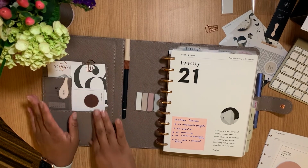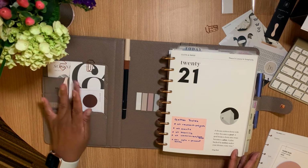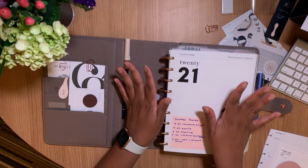And they're so easy to use. Plus I just love the colors for decor. It's so pretty. So that is it for my unboxing for today.